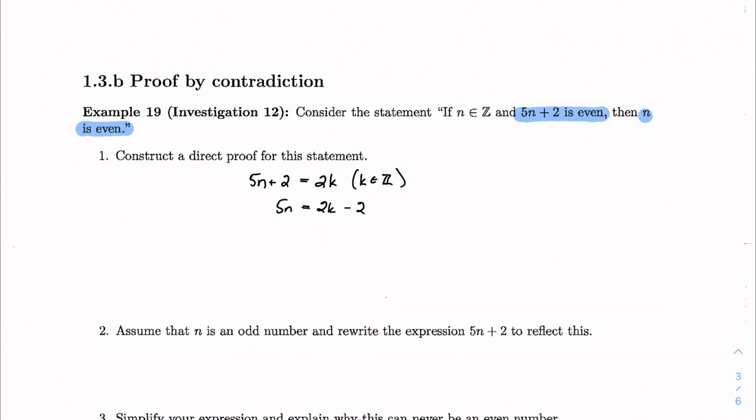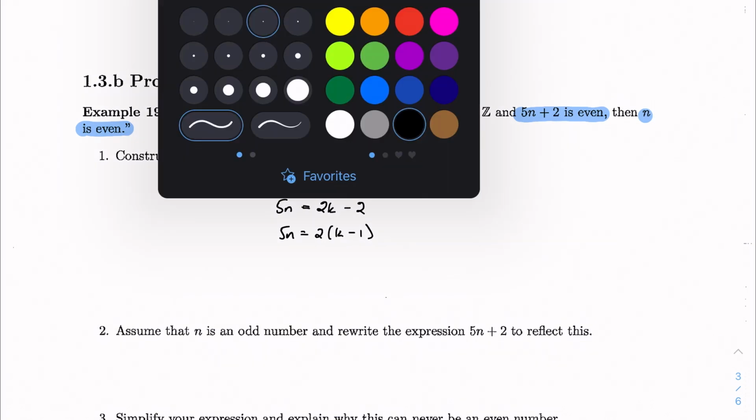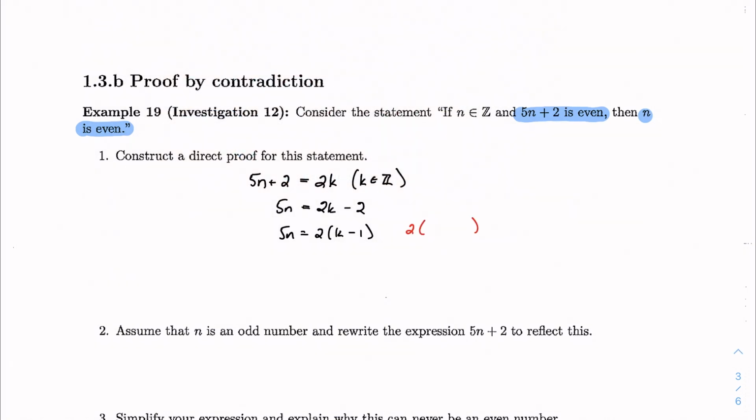So we can actually still show that 5n is also even, correct? We have 2k minus 1, so now I'm still showing that it's 2 times something to make even. So that tells us that 5n is even. Well, does this tell us that n is even? Sure it does, because an odd number times an even number always gives me an even result, right? 3 times 2 is 6, 5 times 2 is 10.